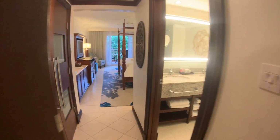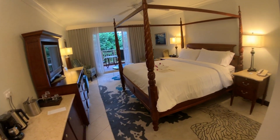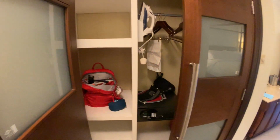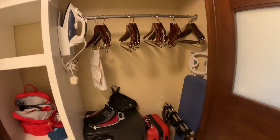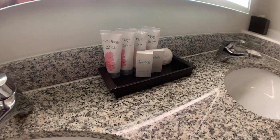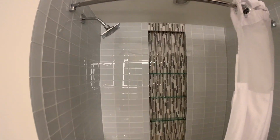My room is 4207, and it is a gorgeous king room. All the rooms here at Sandals are king beds because it is a couples only, all-inclusive resort. You can see the closet has lots of space with hangers and a safe. It also has an ironing board and a hair dryer. The bathroom has dual sinks and products from their spa, Red Lane, along with a nice shower.